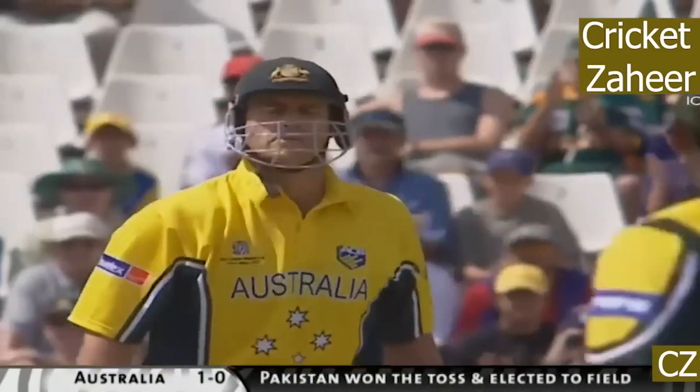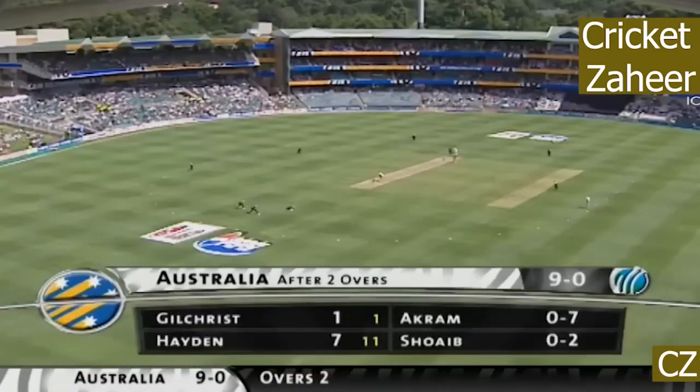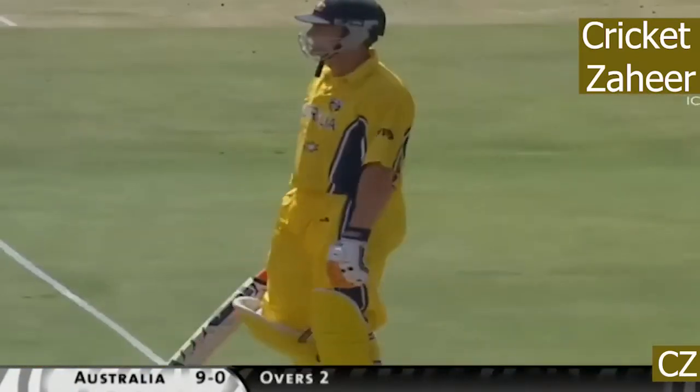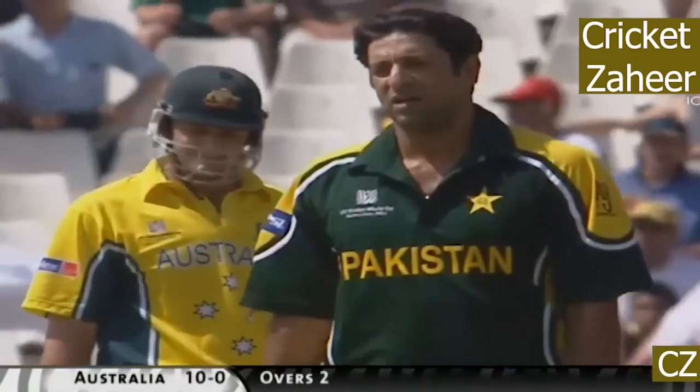Just a little bit of swing down the line there. So this is Wasim Akram. Adam Gilchrist having a go, trying to hit him into the stands down there by the scoreboard, but that was way outside off stump.